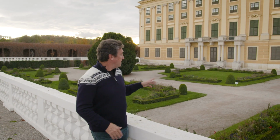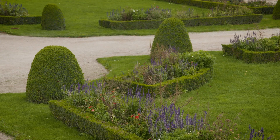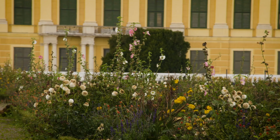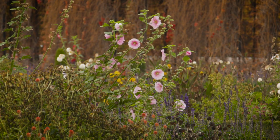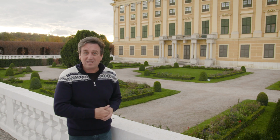On the east side of the building's facade, you'll find this garden. It's called the Privy Garden. It was built back in 1870. During the spring, you'll find masses of colour coming from cottage perennials. During the autumn and the winter is when they die back, but then you actually get to appreciate the true form and structure, the formality of the garden.